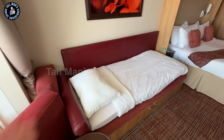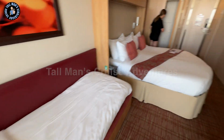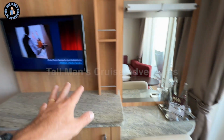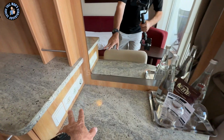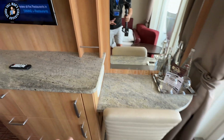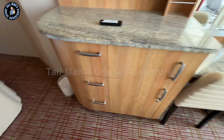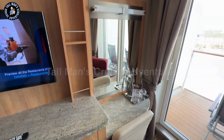All right, so there is your sofa, which is currently made up to be a bed. You do have a coffee table that can move around. Across from this, your TV, your little desk area. This is where all your power is. Your two US, one European, no USB. Mini fridge, safe, and some drawers. And you do have a nice comfortable chair there, right?